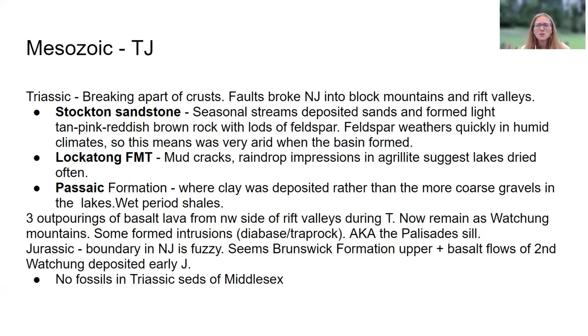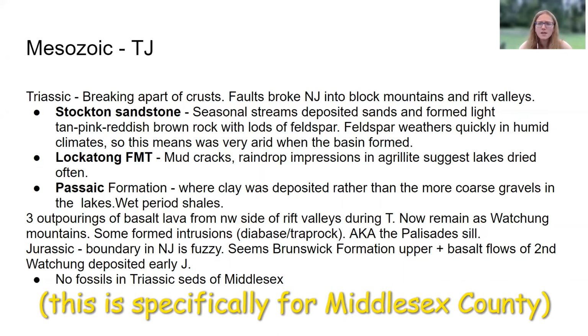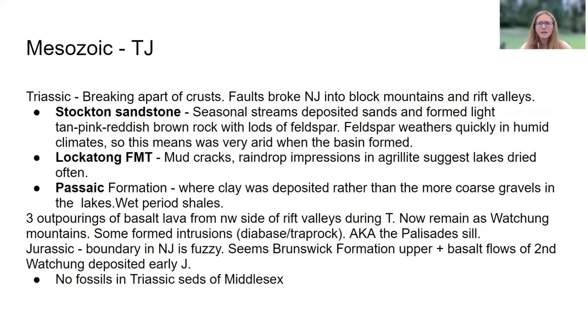But for the most part, there hasn't been too much Triassic, Jurassic activity in any papers I've seen talking about Middlesex County. So just keep that in mind. But that doesn't mean that there isn't any. It just means that they haven't really been studied, if they do exist, because we do have the right rocks for it. I just don't think that anyone's really studied it.